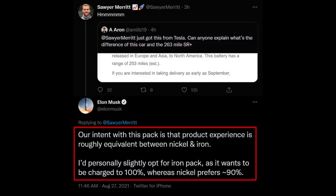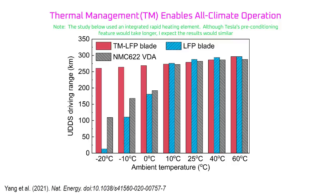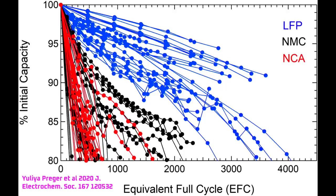In short, if you live in a hot climate, LFP is hands down a win. If you live in a cold climate, there is a potential for lower performance, but there are workarounds thanks to Tesla's superior software and thermal management systems. If you live in any climate, you'll be getting a million-mile battery that's much more robust to regular 100% charges.